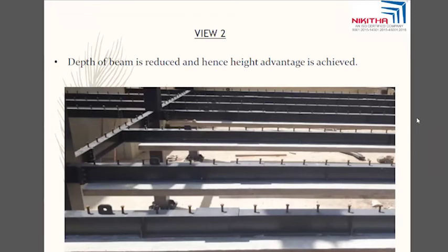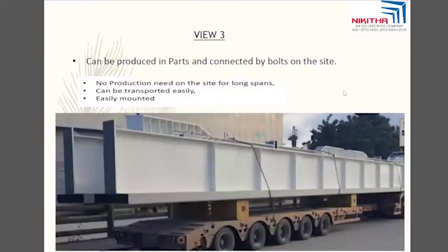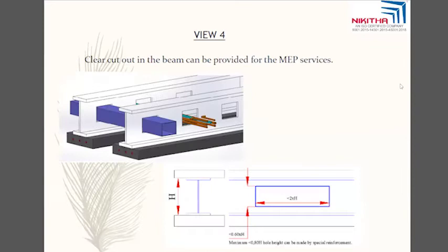And of course, there is no bar on live load. We can design for 500 kg per square meter, or 1 ton or 2 tons, depending on the need. This is in Turkey, not here. It's one of the projects they have for a long span. It's being shipped out in a special lorry. So all the MEP services, everything, can be passed through these beams.